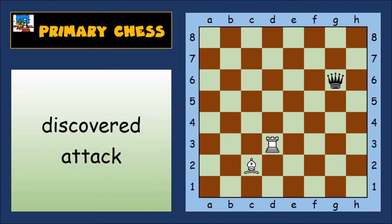A discovered attack might work against some players because they only pay attention to the piece that moves. In our example, they watch where the rook moves and try to work out what the rook is threatening. They don't notice the bishop at all. But don't be lazy. Wherever you move your rook, you will attack the black queen. Do some thinking and work out the best place to move it.